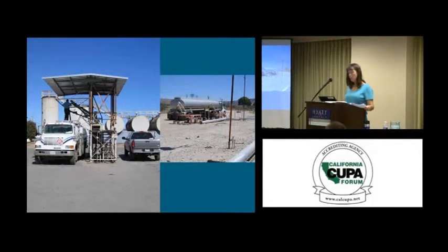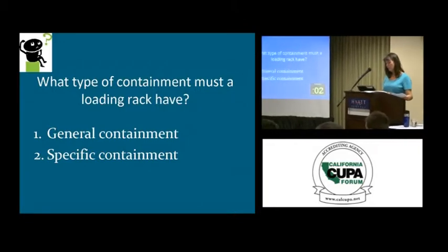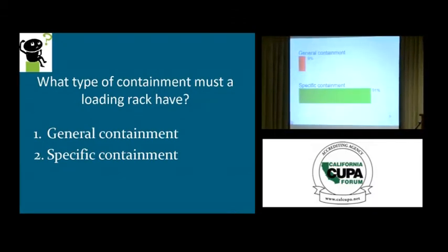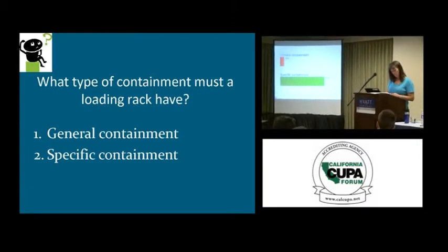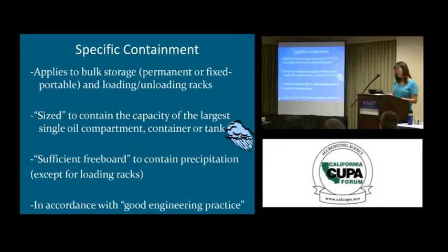We talked about loading racks. What type of containment? Loading rack, right? A loading rack. What type of a containment must a loading rack have? Good. Specific containment. Sized for the largest trucks that's going to offload at that facility. All right. Question? Are we good? All right, so we're going to move on to talk about specific containment.